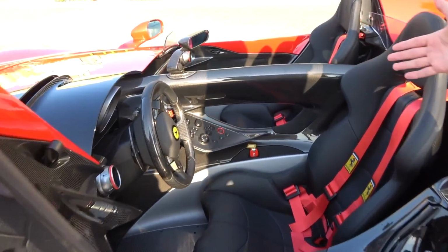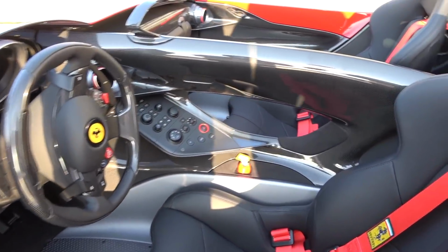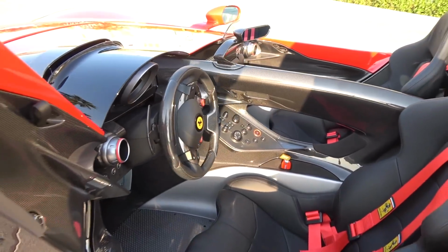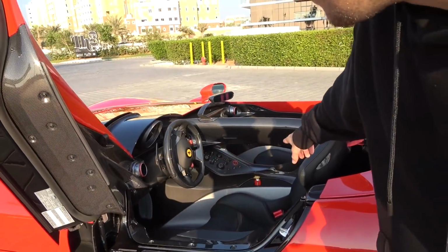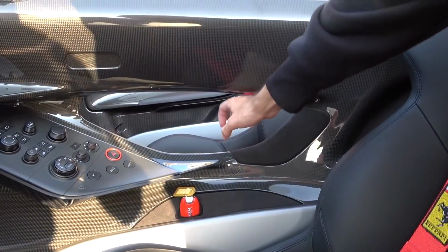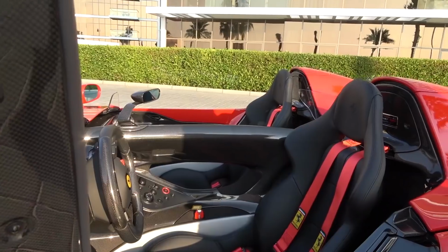When we go inside, first thing you'll obviously notice is this splitter, right? Like a carbon fiber divider, like a barrier between you and the passenger. Obviously, that's probably for safety purposes. They do leave a little hole in there in case you're going with a girlfriend or something, you know? You can hold hands. Pretty romantic. All right, so let's hop inside.